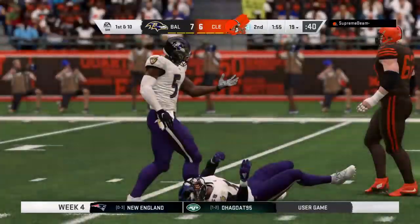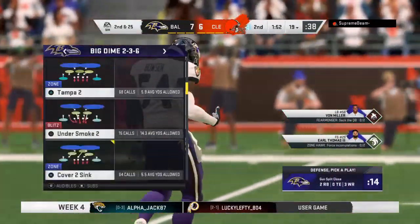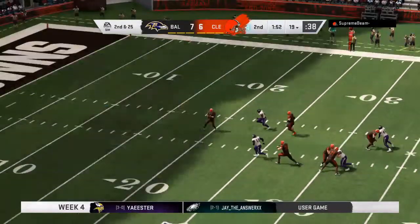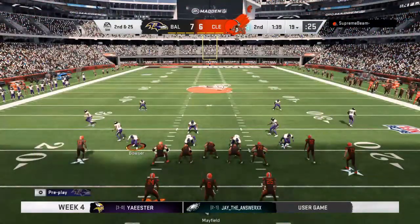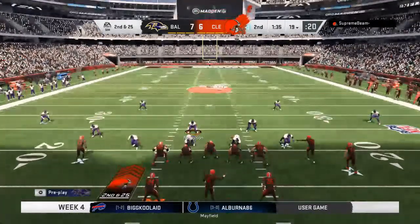And a big loss here as he's taken down. Tyus Bowser able to get in there and run him down for what's going to be a loss of 15 yards all told. After the sack, they're staring at a challenge basically from the other side of town. It's 2nd and a country mile.